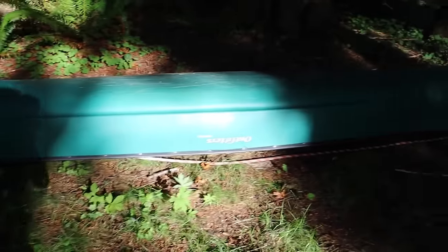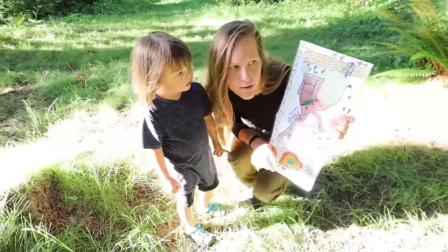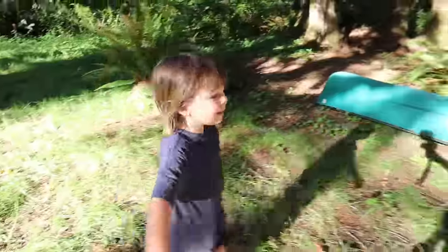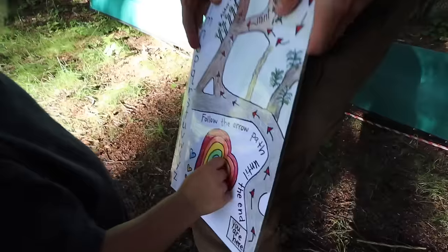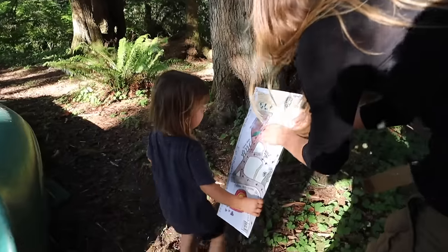We need to see where this map is leading us. Let's go around the front of the canoe right here and see if we can find it. Hold on. Why is there a heart right there? Maybe it's just to represent love. Oh, yeah. Because we love learning through life together. Look, it's pointing to the end of the log.